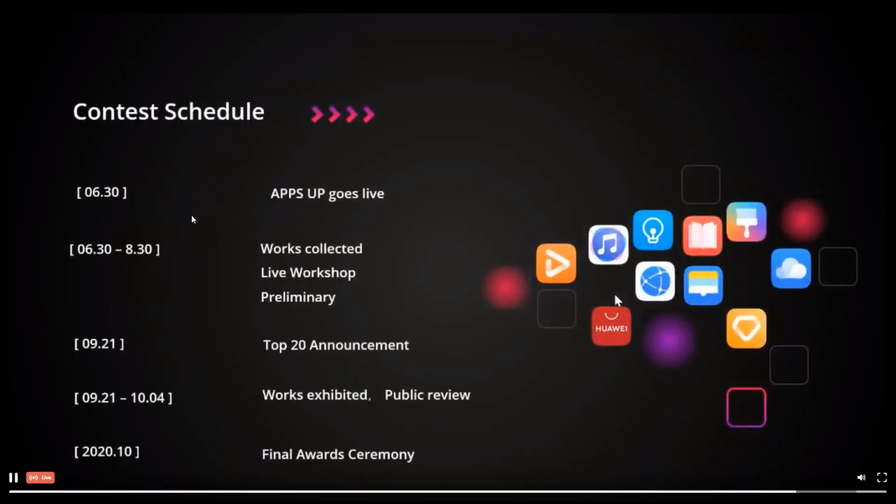Now let's take a look at the contest schedule. At the end of July, we start the App Contest to be live. And from the end of July to the end of August, we planned live workshops to help the developers with their integration with the HMS. And on the 21st of September, we will make an announcement of the top 20 apps. And after this, we will continue the public review until the 4th of October. At the end, we will make an announcement for the final ceremony.